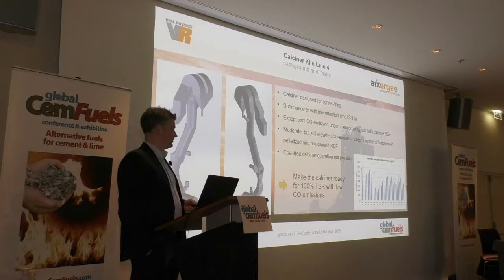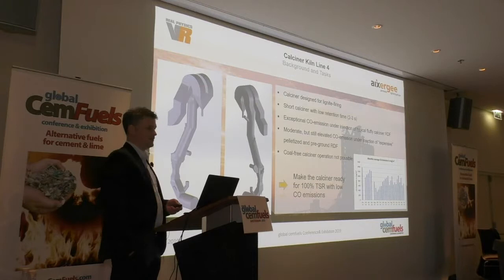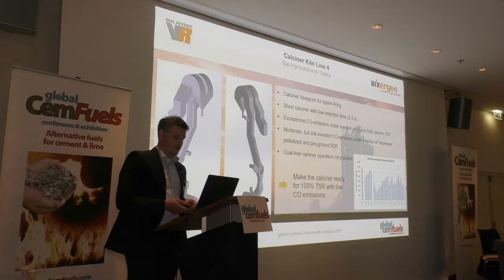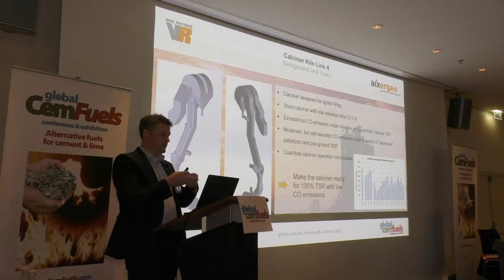In many field trials and in very hard work, they found out that if they inject pelletized material, the CO emissions go down. In addition, because the process became a bit more unstable with the pelletized material, they discovered that if they start a pre-grinding, it's hard to describe, they do not disintegrate it down to powder, they just apply a force and make it a bit smaller than it was originally.